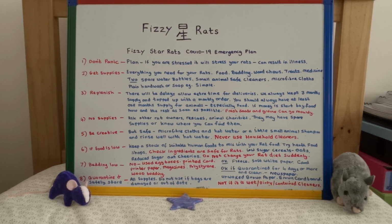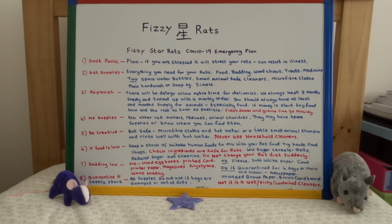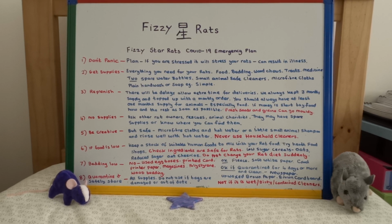Number 4, no supplies. The absolute horror for a rat owner. You have got nothing left and you have no money. The first thing is, of course, you should never let yourself get into this situation, but this is not a normal situation. So ask other rat owners, friends, local groups, do they have a little that they could spare? They may not, but you can try rescues, rat rescues and animal charities.